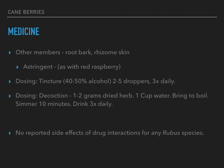Now, about all of the other species, especially the blackberry, but really any of the others, we can use the root bark and the skin from the rhizome, so the underground parts, and these have these same astringent properties. Presumably the red raspberry root would also have the same properties, but I don't want to dig up a raspberry and kill it. I want to eat the raspberries, so I haven't tested that out. But they're astringent, as with the raspberry leaf.